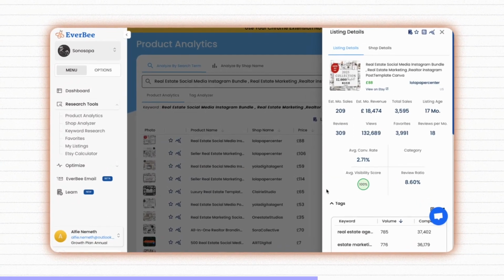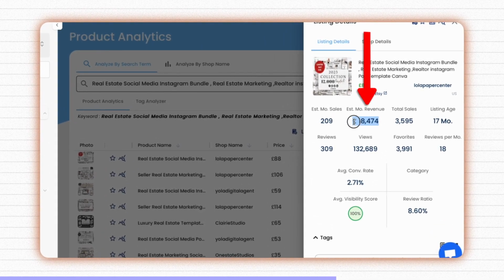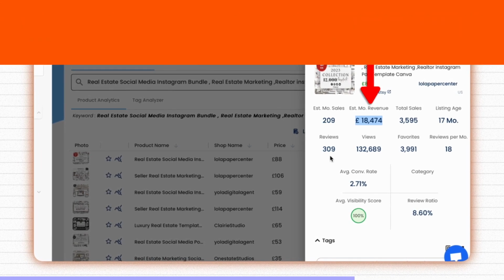But anyway, jumping back to Everbee, we can see that these templates are earning an incredible £18,478 or $23,018 monthly, which is just absolutely insane sales volumes.